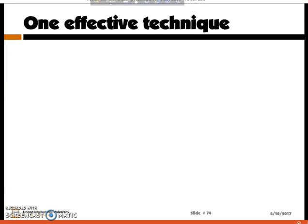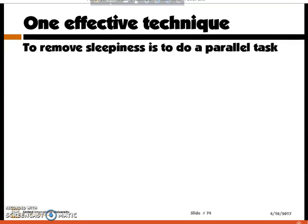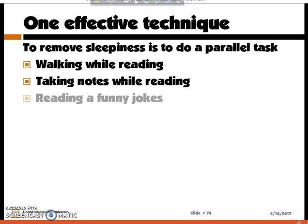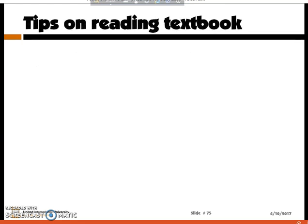one effective technique to stay awake during reading is to do a parallel task. That might be walking while reading, or you can take notes while reading. This will let you stay awake, because you initiate another task while you read your textbook. You will have more activeness when you start another initiative. Our study found that during reading time, if you read a funny joke, the laughter also removes your sleepiness.